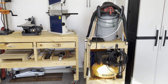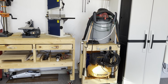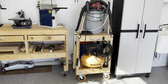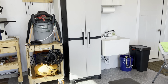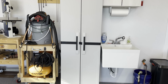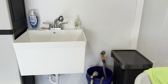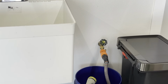This is kind of a unique setup. I put my air compressor on top, or below, on a cart that also has my shop vac with a dust separator that I can wheel around the garage to plug in. Maybe I need to pump up the tires in the car, I can do that. This is the sink area that I mentioned in my video. I've got a storage cabinet to the left of it for supplies, as well as one above for cleaning supplies. And here you can see down below my hose bib that was put into the wall.